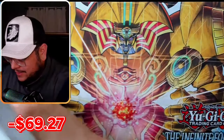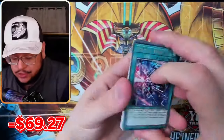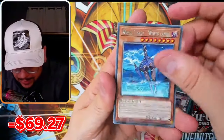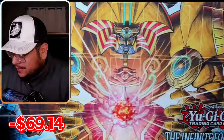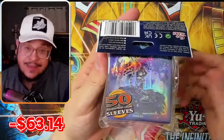Now let's see. The next is Genesis Impact. Okay, another collector's rare set. I remember Genesis Impact when it first came out, it was so good. Wait, is this European? Or did we get lucky? I think it's European. Yeah, it is European. The European packs are always the hits on the back. Now, okay, so we do have more of the waifu sleeves, which I'll take.